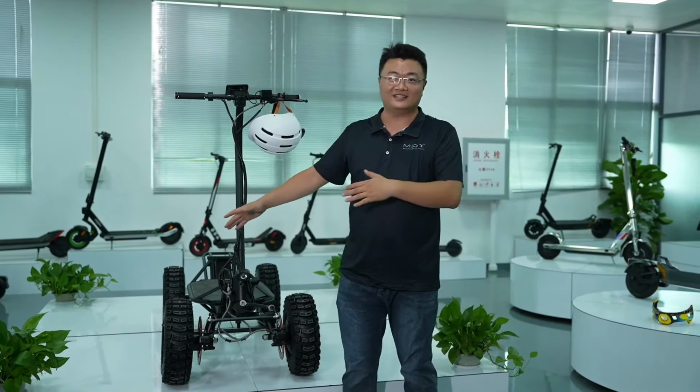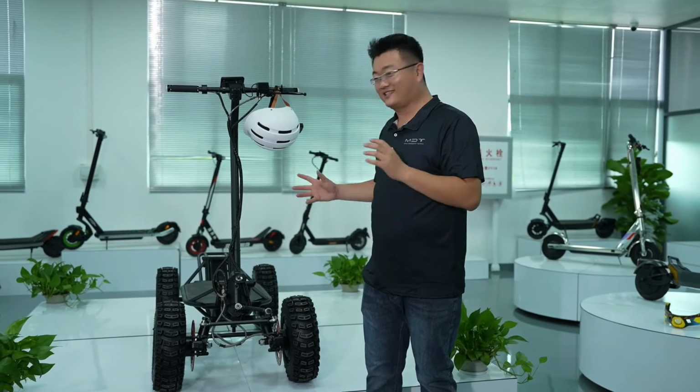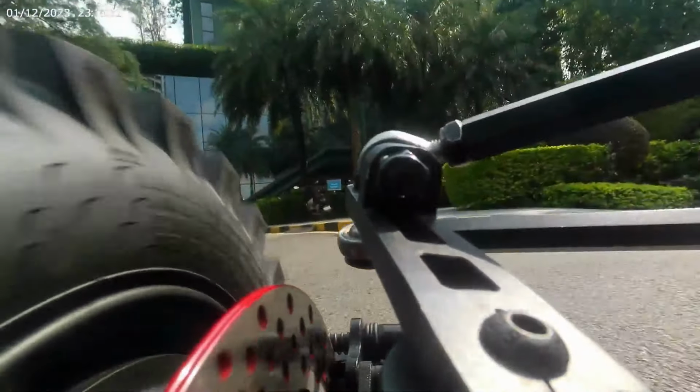Constructed with durable aluminum alloy and steel, it can support a load of up to 300 kilograms, making it ideal for adventurous pairs or for hauling gear during outdoor adventures. With its unique design and remarkable capabilities, the MDT-ONE, priced at around $4,500, is a worthwhile investment for thrill seekers and outdoor enthusiasts looking to elevate their exploration experiences.